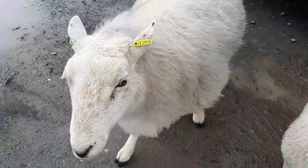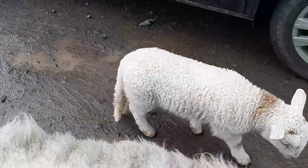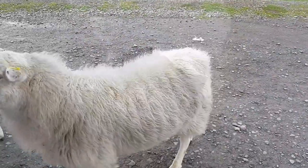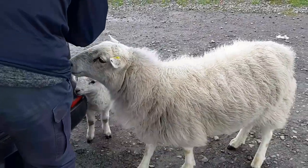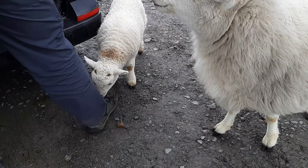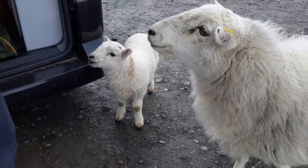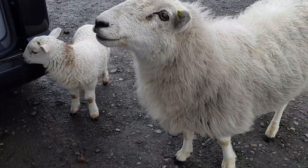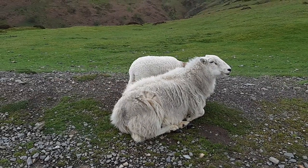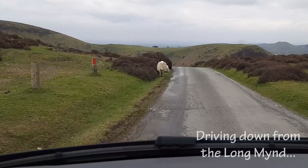And we were also met by a very friendly pair of sheep who were possibly hoping for a nice snack or something. I don't know, they were very inquisitive indeed, not at all fearful of us or the van. And the lamb, who seemed to like nibbling shoelaces, was also so inquisitive that he almost got bashed on the head by the van. Anyway, he was fine. We enjoyed the drive back down to the valley below.